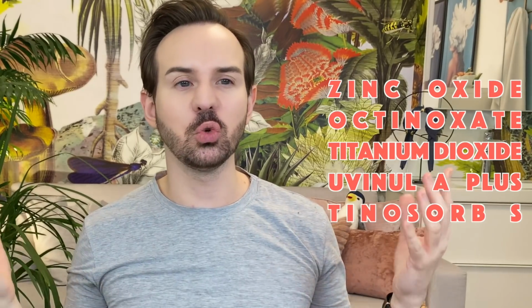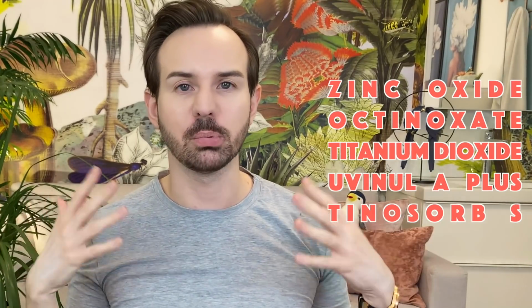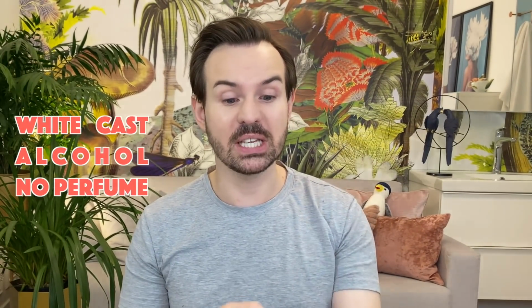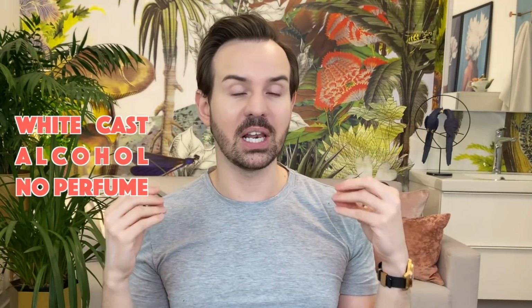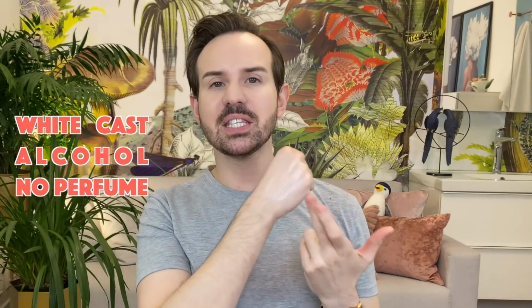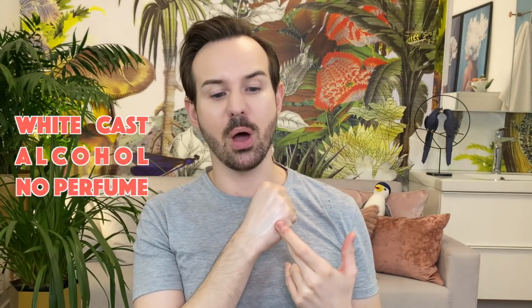If you have a fair skin tone, I don't think that you will have a major problem with it, like mine. If you have a medium skin tone, you will have a white cast, but it is going to be a pleasant white cast, not like just on your face in your way. It dries out almost to a matte finish, and it is not greasy at all. I really enjoyed this one.